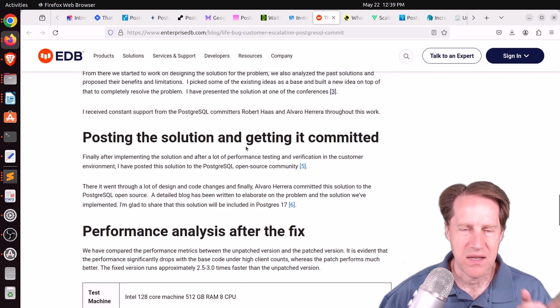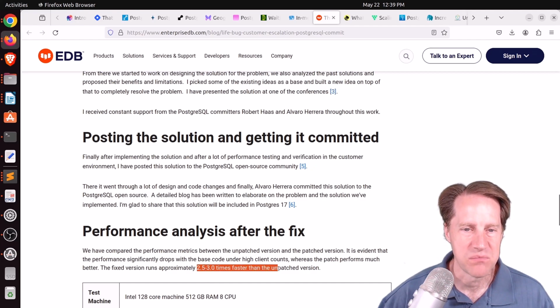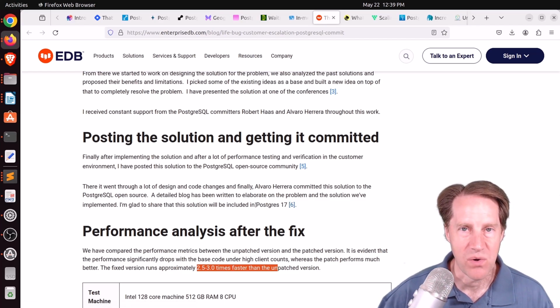And this was covered back in March by Lukas in his Five Minutes of Postgres, talking about the benefits of this patch and some of the performance improvements. Like, for example, he says here he found a 2.5 to 3 times faster performance improvement after this patch. And specifically, this link here shows a YouTube video of him describing the implementation of the patch. So if you want to learn more about that, definitely check out this blog post.